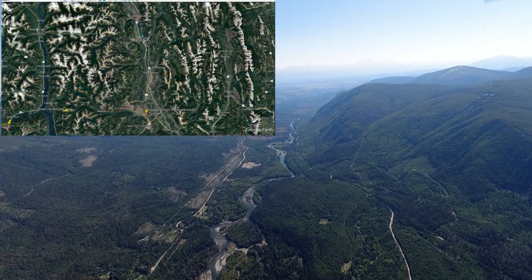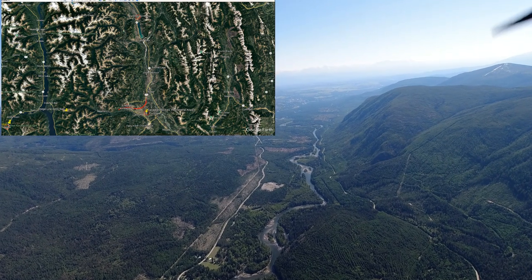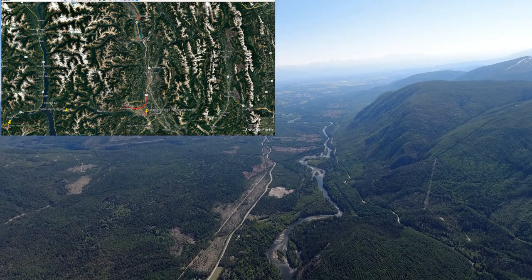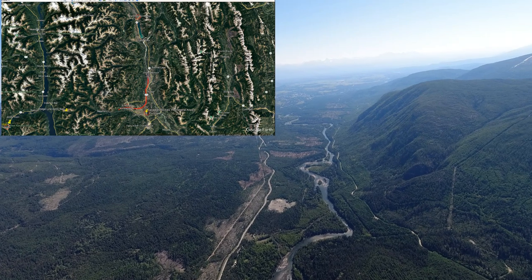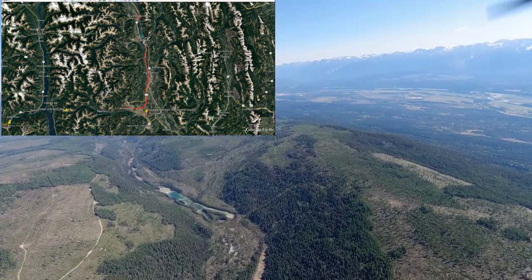I've made it through the valley, and I'm now going to turn north and proceed up the Kootenay Valley to Fairmont Hot Springs. As you can see, the Rocky Mountains are on the right side of my plane.